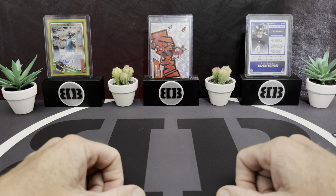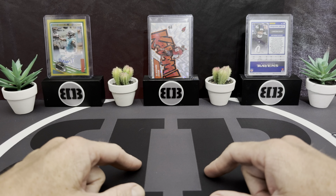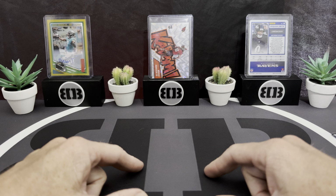Anyways, glad I was able to find these. And otherwise, coming up this week, we will see what happens. I've got Luminance football on the way, and whatever else pops up or I find at my local card shop, we will rip it.